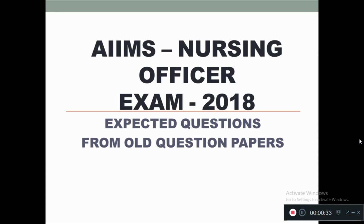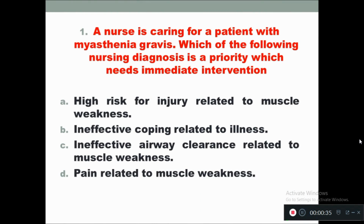Moving to our first question, a nurse is caring for a patient with myasthenia gravis. Which of the following nursing diagnoses is a priority which needs immediate intervention? Option A. High risk for injury related to muscle weakness. Option B. Ineffective coping related to illness. Option C. Ineffective airway clearance related to muscle weakness. And option D. Pain related to muscle weakness.